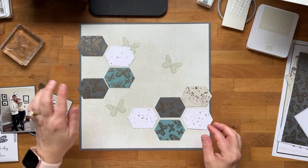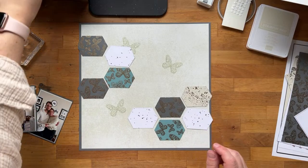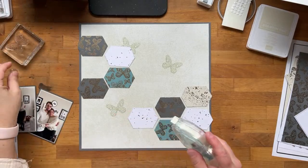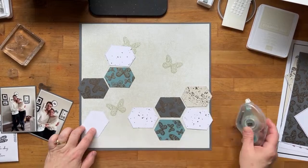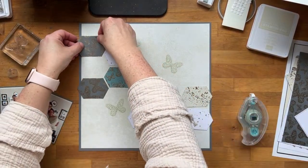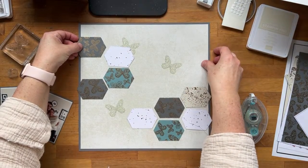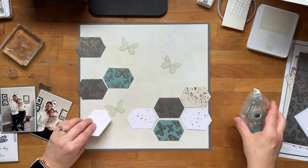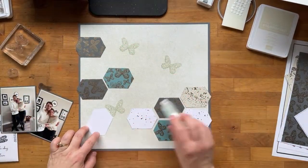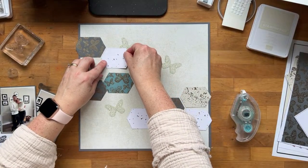Now I'm going to adhere these so that I can put this background piece onto my gray piece. I don't want to put the background piece on just yet, because I will likely need to trim off some of the excess. So I do want to make sure that that's straight. I think it looks okay. I'm using Seal adhesive and not pushing down just so that I can reposition if I need to.